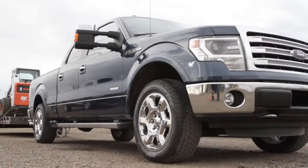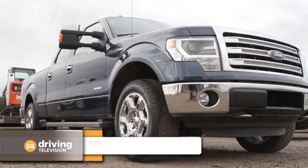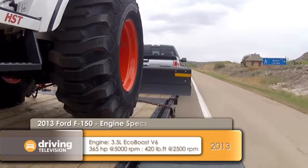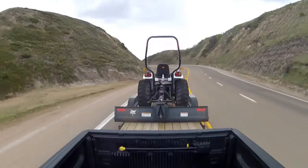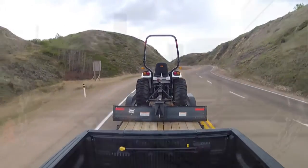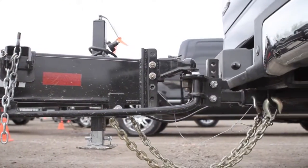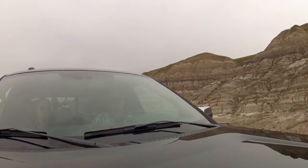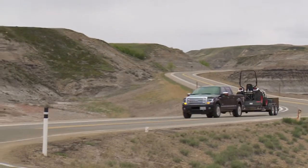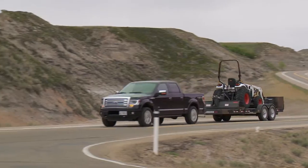The vehicle of choice for the towing challenge was the 3.5-liter turbocharged V6 engine called EcoBoost. In the past 2 years, this engine has been chosen by over 40% of F-150 buyers for its amazing 11,300-pound towing capacity. That's thanks to 420 foot-pounds of torque. Climbing hills with a 6,000-pound trailer was effortless.